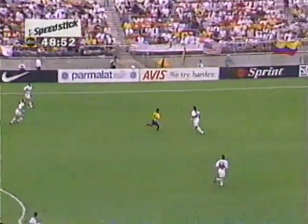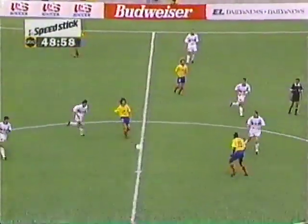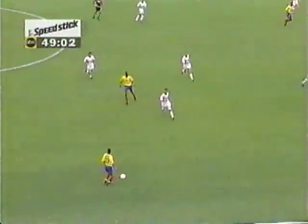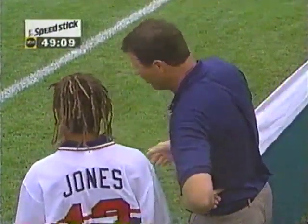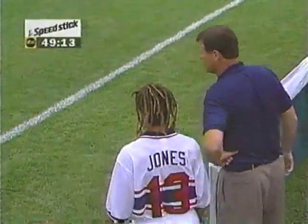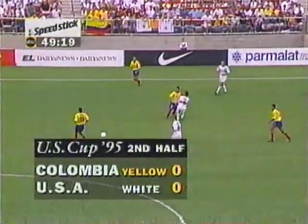Cobi Jones is on the sideline for the United States, warming up, looking to get into the game. At the end of the first half, we saw Reyna come over several times to the sideline for water as the Colombians now on the attack. That's Cabrera, 13, who has it to Rincon, 19. And there's Cobi Jones talking to Steve Sampson, his coach. So Jones, who has battled some ankle problems during U.S. Cup 95, came on in the last game after Wegerle was hurt.